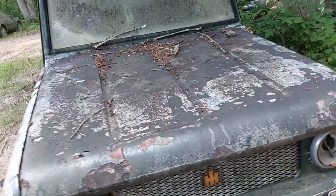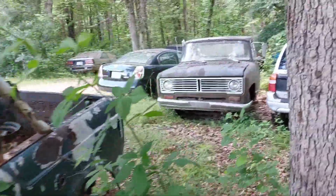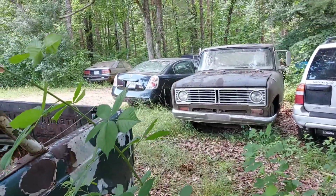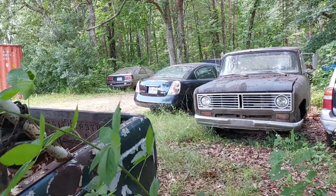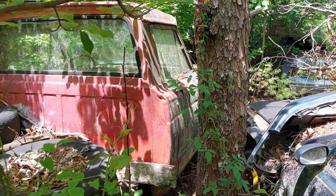Do you need the International here? Yeah. My buddy's got one of those as a Travelall, and he put it on a 2006 or 2008 Duramax diesel. He took the Travelall body off and put it on. Oh, yeah. Wow, a little four banger. Yeah, this is about what mine looked like. Another Jeep pickup.